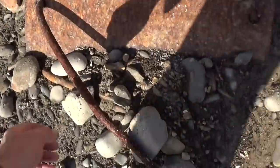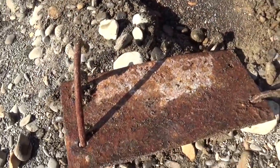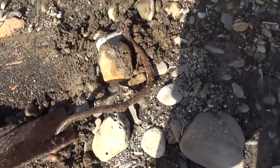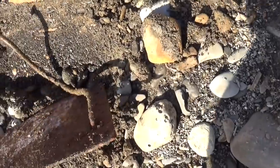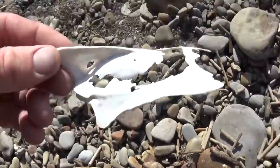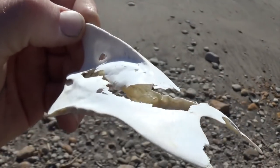Boy, look at that relic. That's off a big old ship, huh? Oh, it's seen some bending. That piece of metal is cool. Square bolts. You know what that is? It's a fish head.